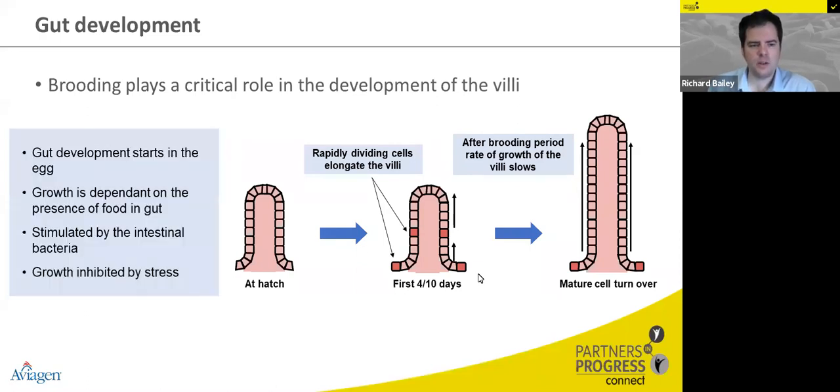We know that gut development starts in the egg, and so we need to make sure that incubation conditions are correct. However, this later growth of the villi after hatch depends on having food in the gut, so it's very important that chicks get access to feed as soon as possible. It is also stimulated by the presence of beneficial bacteria, so the use of products that can stimulate a good microbiota will help the development of the villi.